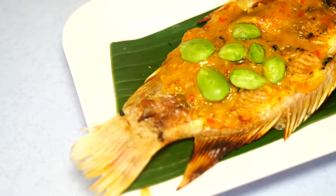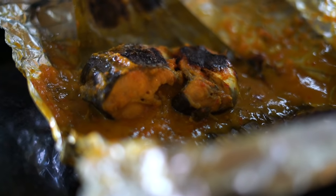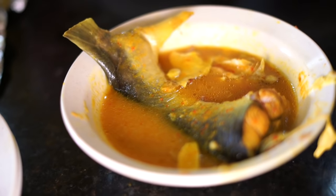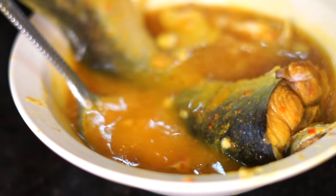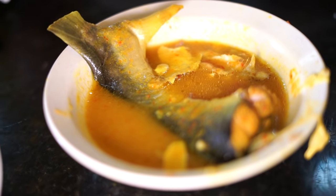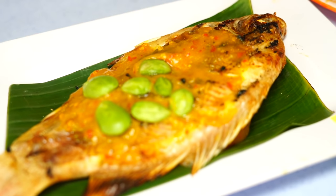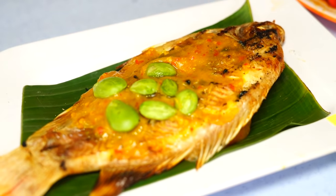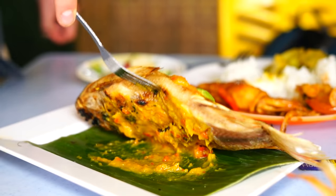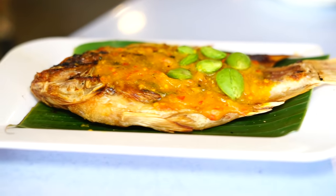Tempoyak. Speaking of durian, tempoyak is fermented durian that can be made into a condiment or used in savory dishes. Ikan patin masak tempoyak is a famous dish in the state of Pahang. Tender ikan patin or local silver catfish is cooked in a gravy with tempoyak. Tempoyak is also made into a thicker paste to pair with grilled fish. These can be very bold, rich, spicy. It is one of the most unique foods we've eaten in Malaysia.